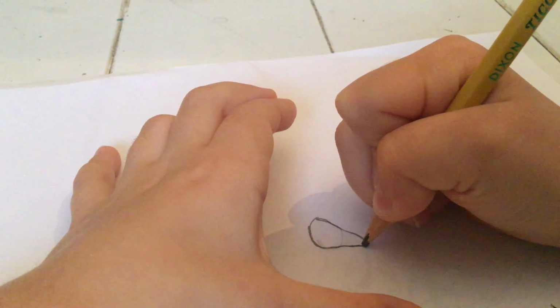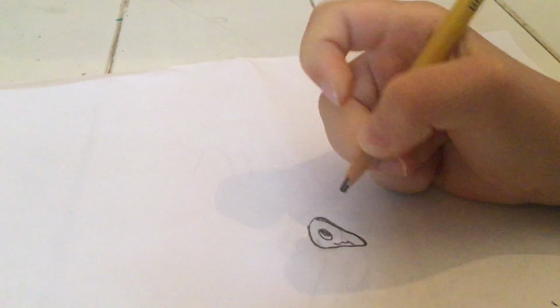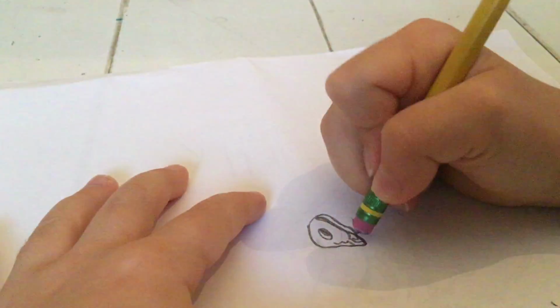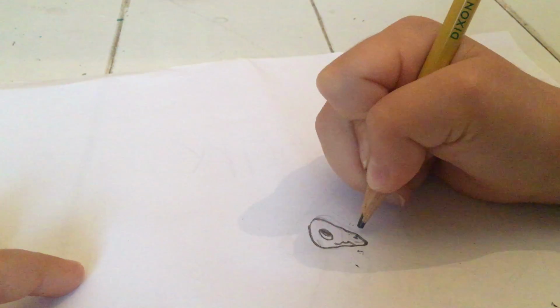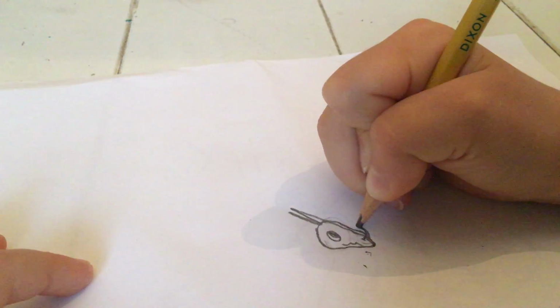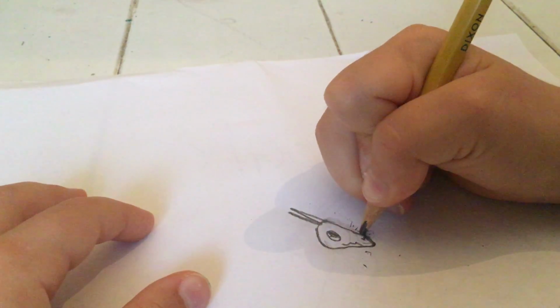Erase this. Kind of long mouth, but I don't care. Okay, here we go. Then the cute eyes I do. Then they got this little like, now it looks horrible. This is starting to look bad. This looks nothing like the Sealing on the wall.